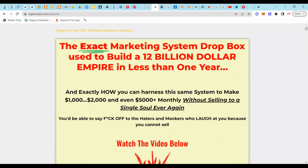The exact marketing system Dropbox used to build a $12 billion empire in less than 1 year, and exactly how you can harness the same system to make $1,000, $2,000, even $5,000 plus monthly without selling to anybody.